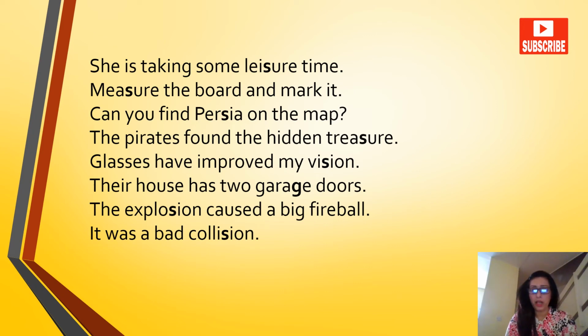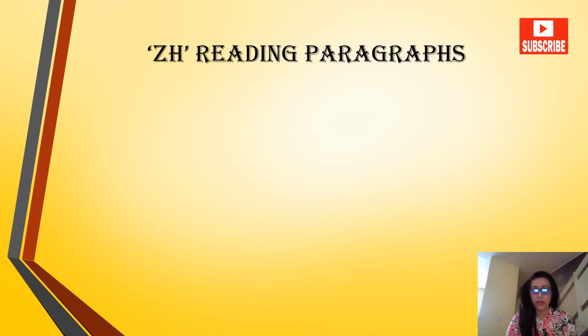Measure the board and mark it. Can you find Persia on the map? The pirates found the hidden treasure. Glasses have improved my vision. Their house has two garage doors. The explosion caused a big fireball. It was a bad collision.